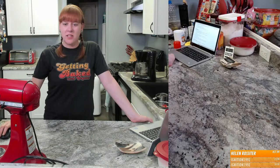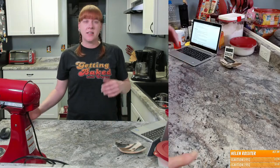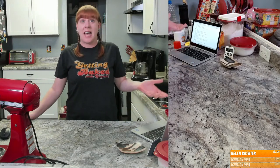Hannah's never heard of ube. So if you guys do not know what ube is, it is a purple yam. It's native to the Philippines, and it's very common in their foods and especially in their desserts, from what I could tell in my research. I don't know. I've just had it, and it was amazing.